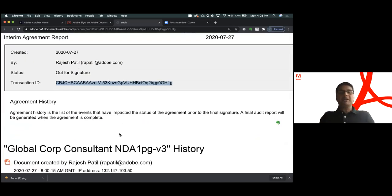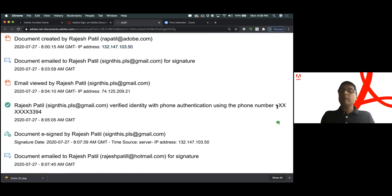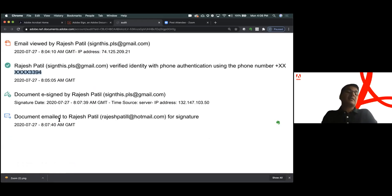The agreement history follows, where it says that this was sent by Rajesh, whose IP address was this, as Marianne mentioned. It also tells you that there was a phone number that was used, you see that, for the OTP, a one-time password that was used to access this document and sign this document. Obviously, now it has gone to Rajesh, this is the email to the Hotmail account, and then it will be back there. But this was a quick overview.